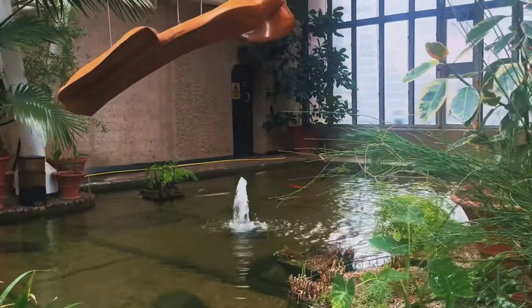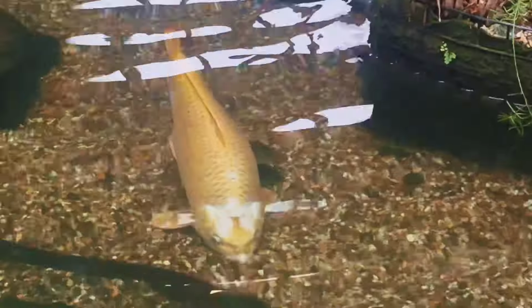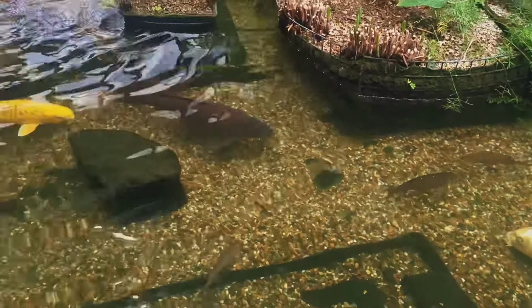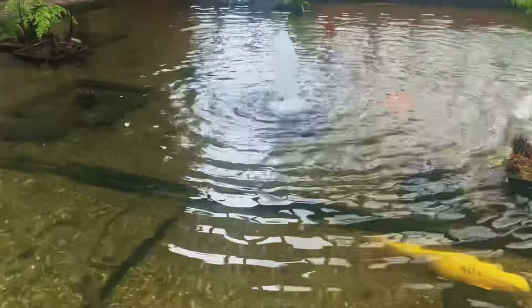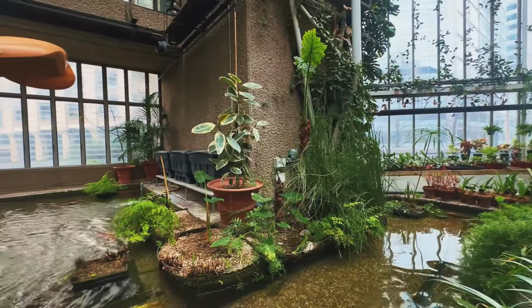So the conservatory is split into two sides. There's an east side and a west side, and then at the bottom you have this beautiful pond with these huge koi carp in. So the west side is inhabited by more shade-loving plants, so there's less flowering ones on that side. Then on the east side, which gets a lot more sunlight during the day, it has plants that can flower all year round.